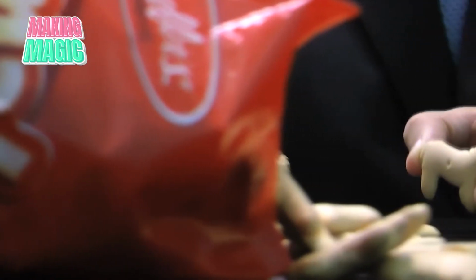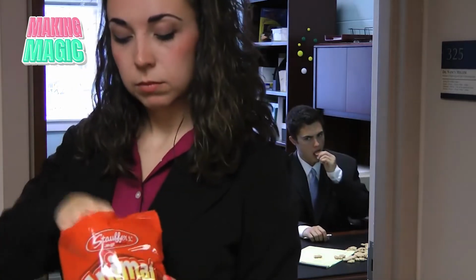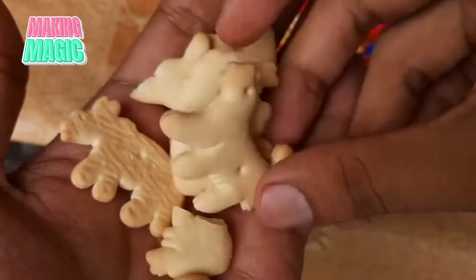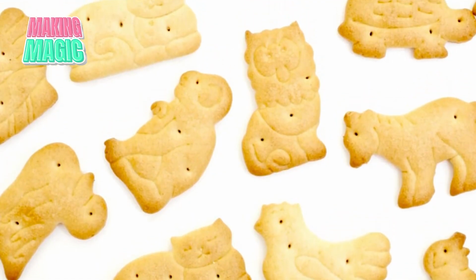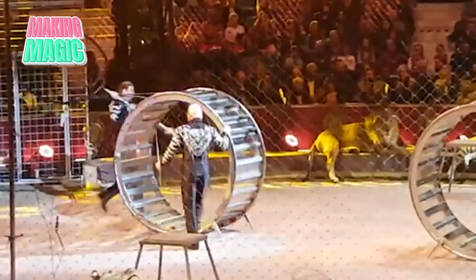Barnum's animal crackers are more than just a snack. They're a cultural icon that's found a special place in the hearts of generations. Think about it. How many snacks can claim to be a part of both childhood nostalgia and modern-day traditions? These tiny animal-shaped crackers have done just that, and their story is as captivating as the circus theme they represent.